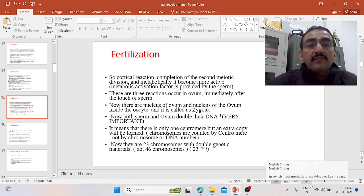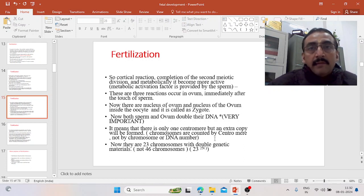In the last class we were discussing fertilization, and we have seen that the zygote is formed. After the zona reaction or cortical reaction, the zygote has been formed and the other sperms are kept away. The genetic material of the sperm and the ovum are now fused together, and in the meantime the ovum becomes the definitive ovum. That means the extra set of chromosomes has been lost. Only one set of chromosomes will be there.